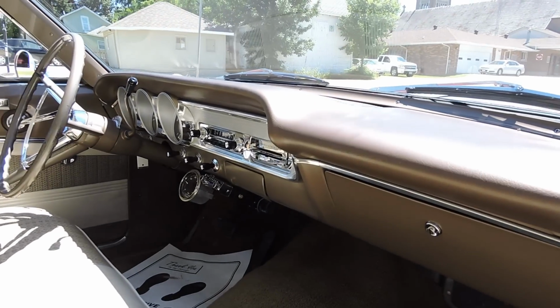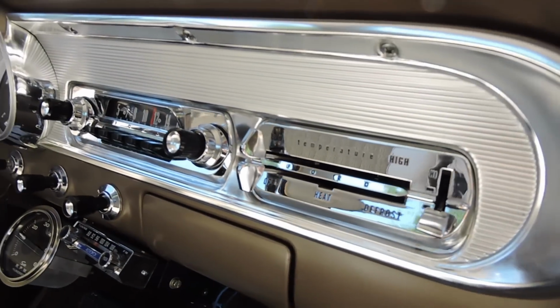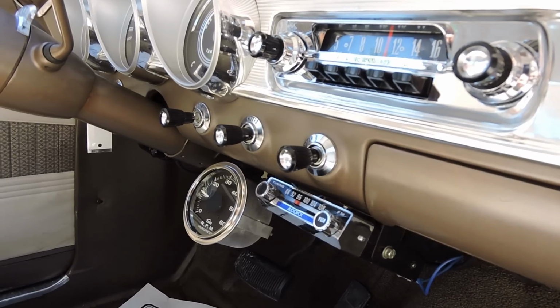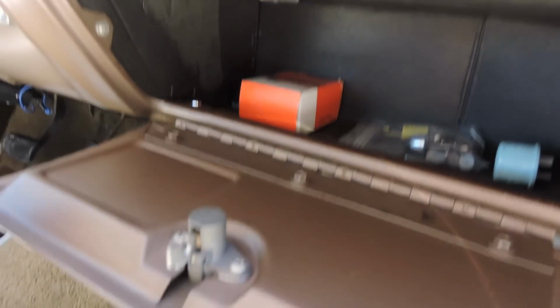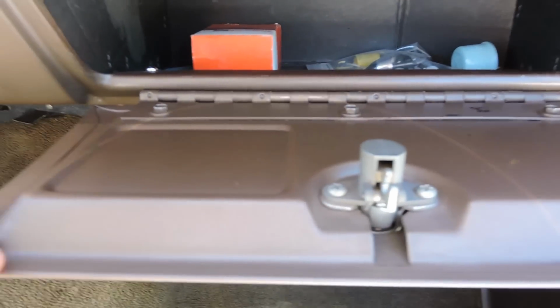Dash pad is perfect. Check out the chrome on the gauges, the heater and the radio, all that kind of stuff. Previous owner at one time added this old school sun tach and the FM converter. The original AM radio still works on it. As we open the glove box, look at the paint quality still. The original paint on the inside of the glove box.